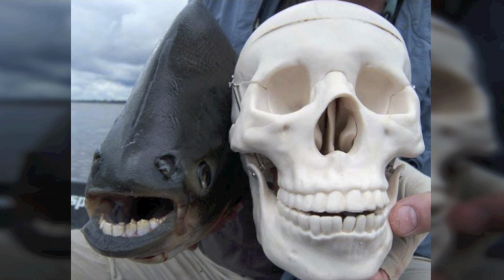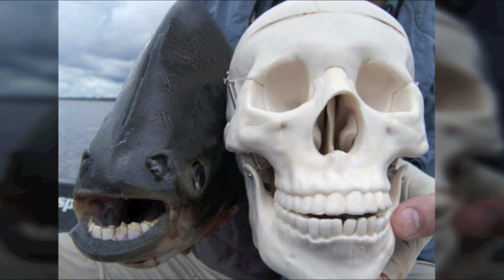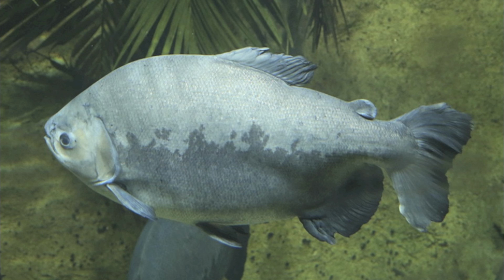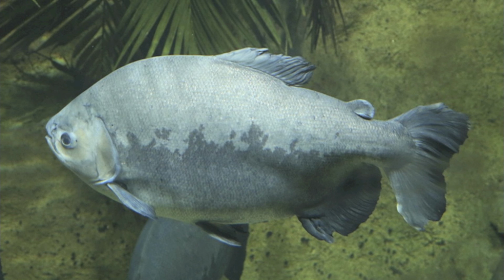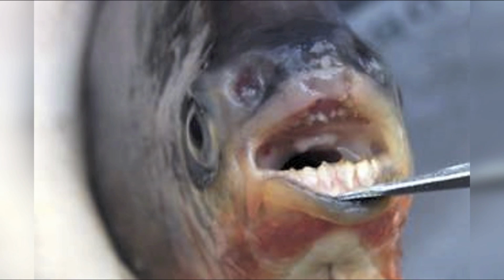While they're not aggressive carnivores like the piranha, their crushing jaw system can be hazardous. One toddler needed surgery after a pacu bit her finger at Edinburgh Butterfly and Insect World in Scotland. Pacus are legal to own in the United States. They can be bought in aquarium stores and are easy to raise.